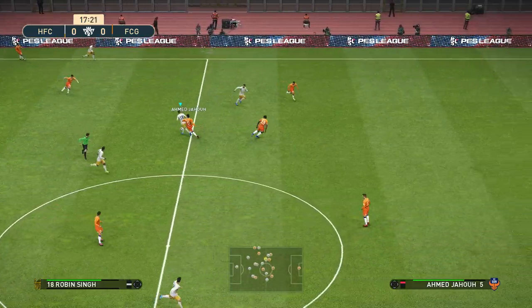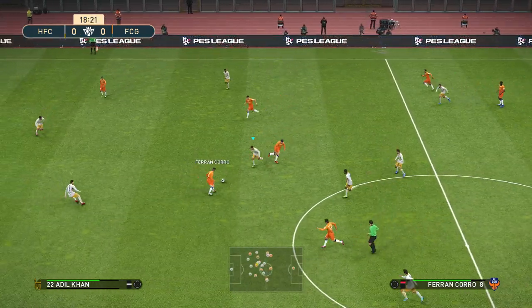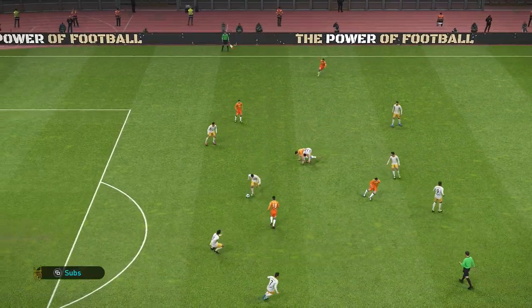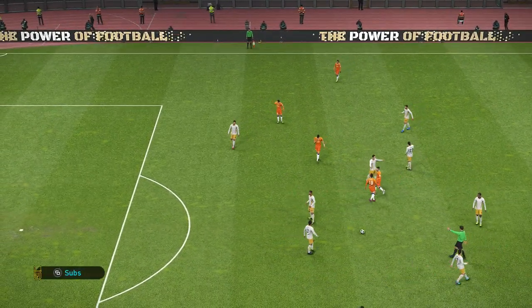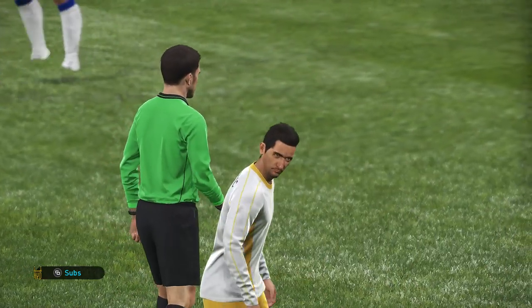Tries to get it forward quickly. It's a loose ball. This is gone, that's a foul. Well, you might think he got off lightly. It is just a verbal warning.